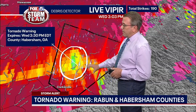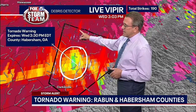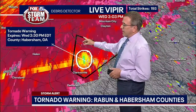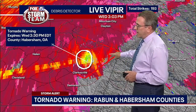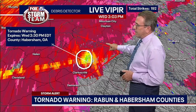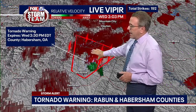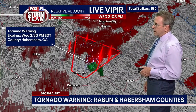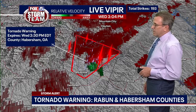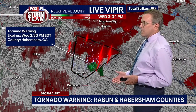Again, this is going to be mainly Habersham County. Let's widen it out so we can see where Rabun County is, just to let you folks know. There's Rabun County up there, but the storm's kind of moving this way. So I don't think it's going to be moving up toward Clayton. It's going to basically be staying in Habersham here as it continues to move off to the east. Doesn't look like it's moving up to the north and east. Does it look that way, Alex? It just looks like it's moving east, right?